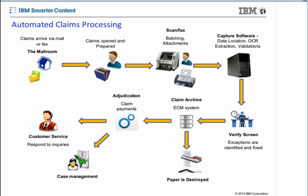At the very same time, we pass along the data to the adjudication system, and at that point, most claims can be paid. A customer service rep can answer questions, call it up, see where it is in the process, and if there's any strange exceptions, well, we can move on to case management and other solutions. But we've taken a lot of the manual labor out of this process and made it much more streamlined.